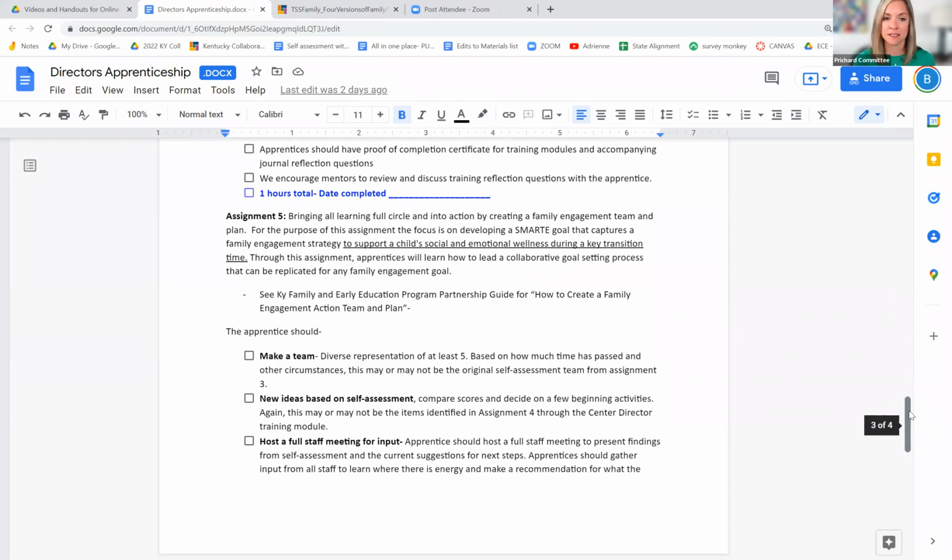And your final 5th assignment is to bring all of that learning full circle and into action. Now, might feel a little bit like you're going to have to maybe rewind it and hear it again or read this paragraph a couple times, but you're smushing a few things together in this final assignment. You're going to look at not only your family engagement team that have probably been the ones to take the self-assessment. So that's probably your 2 families and the 2 staff and yourself. That's the team. There may have been a lot of time that's passed between when you do your self-assessment and when you get to assignment 5.